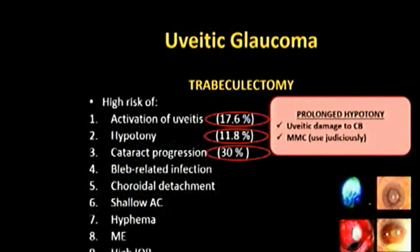The most important thing is cataract development and progression, which increases up to 30% after trabeculectomy in uveitic glaucoma, followed by activation of uveitis and inflammation. And the third most important risk is hypotony. So why do we have prolonged hypotony after trabeculectomy in uveitic glaucoma? Because of the uveitic damage to the ciliary body itself and the prolonged use of mitomycin, so we need to use it judiciously.